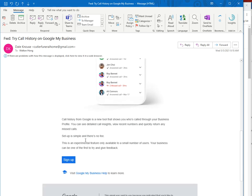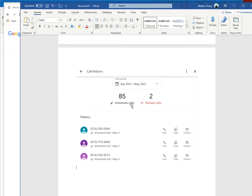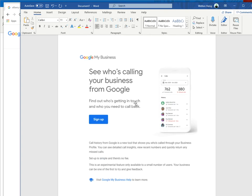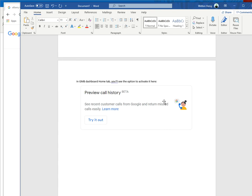So it's simple, right? There's no fee tied to this. But should you do it or not? Even if you didn't receive the email, once you log in, I just want to show you an example here. You might receive that email, or if you log into the Google My Business dashboard, you might see a tab that looks like this on the home screen: preview call history, whether you want to opt in or not.